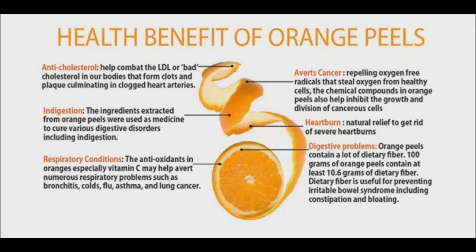They can also help to lower cholesterol. Orange peel contains no biotin, a type of compound which is found to exert positive effect on the heart. Due to this compound, it will help to lower your bad cholesterol levels.